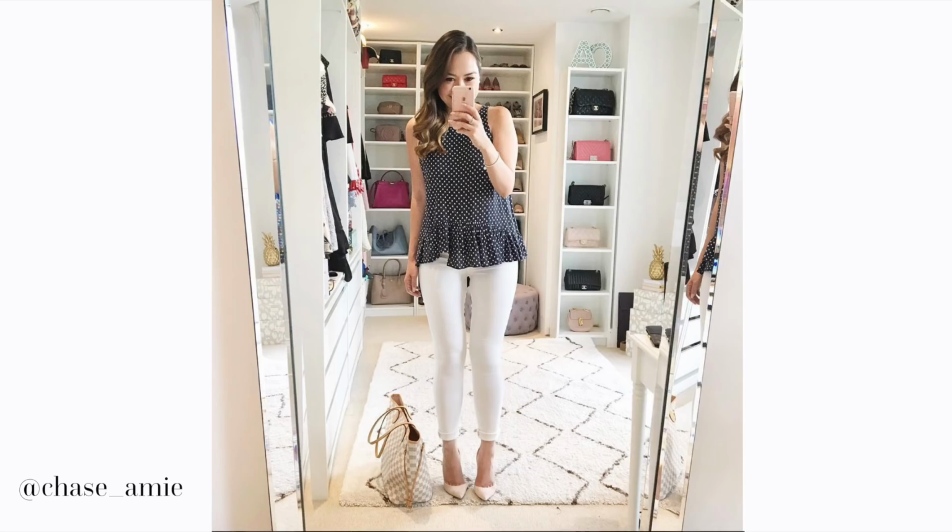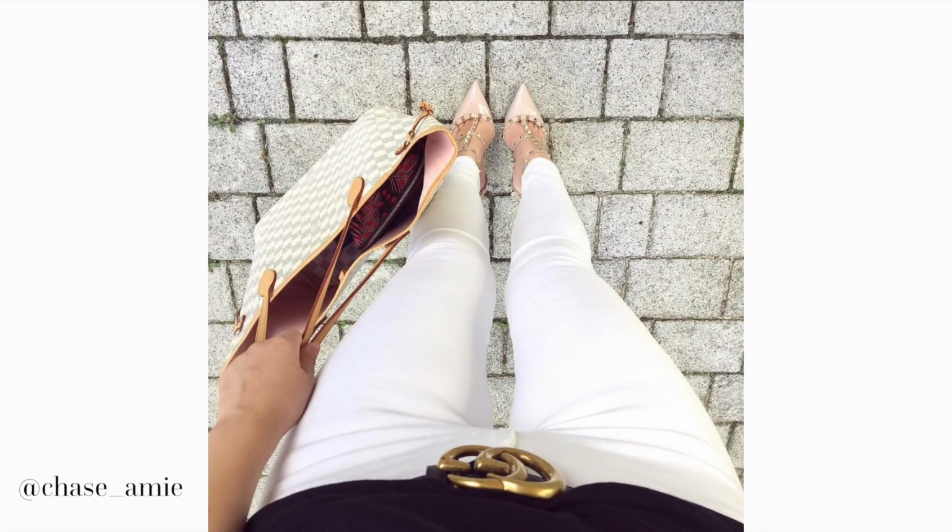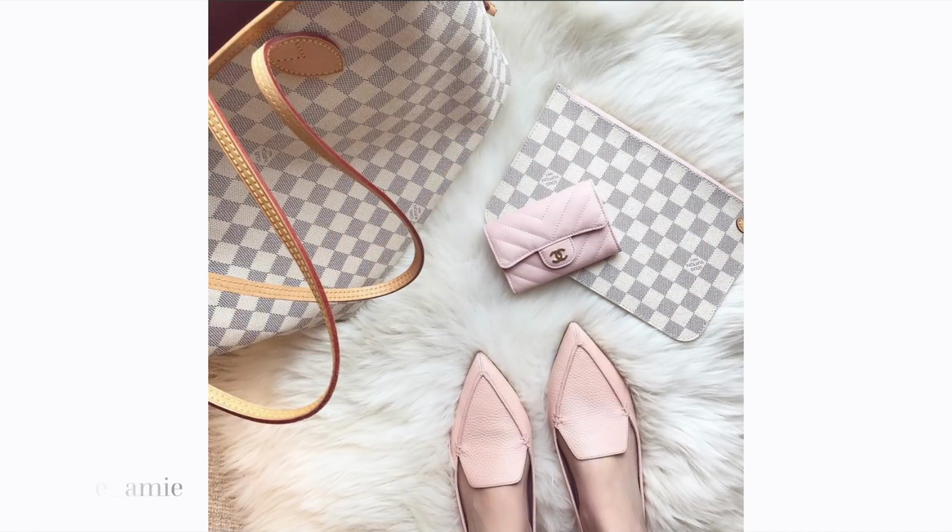I have fully come around to the size as well. I have a GM size and that's what I was used to, and in my opinion the size drop down is quite a lot going from a GM to the PM. You really do see a size difference, but I have really come around to this size. I've been loving it. It's perfect for every day. I feel like it just looks a little bit nicer as well. It can also very easily fit your laptop, any documents you need, so it's perfect for work, keys, makeup, just all of your essentials really.